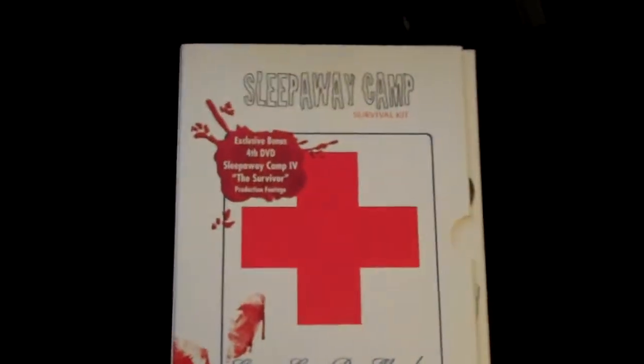Okay, well, one of these out of prints is this Sleepaway Camp box set. This one's out of print because it has this bonus disc. Here, let me get it out. See, there's Sleepaway Camp 3, 2, and there's 1. And here's the bonus disc. So this came with the bonus disc. It was from a Best Buy exclusive. So this went out of print a while back.